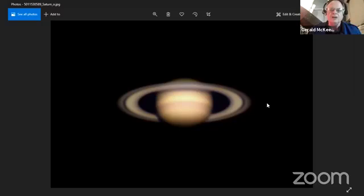The rings change their angle throughout Saturn's entire year, which is about 30 years long. So we often see the rings at different angles, and sometimes we even see them edge on. And when we see them edge on, they almost disappear. But right now, if we were viewing tonight, this is about the angle that the rings would be at. Saturn also has quite a few moons. I think it has more than 80 moons. Most of them are quite small and can't be seen with our telescope at all.